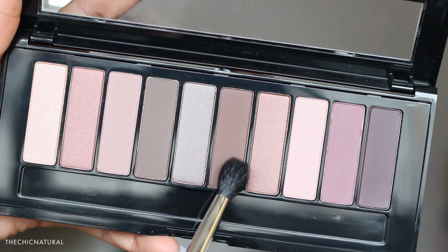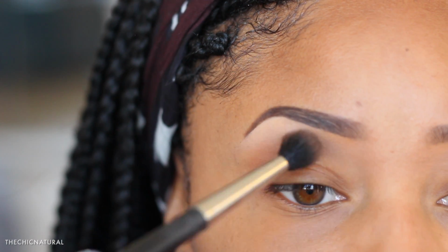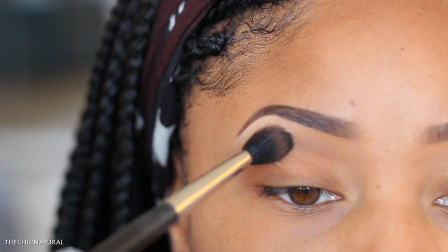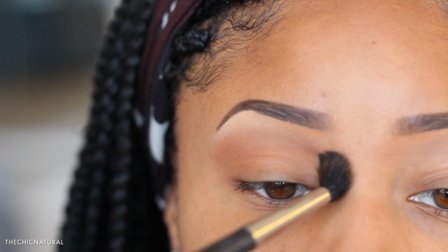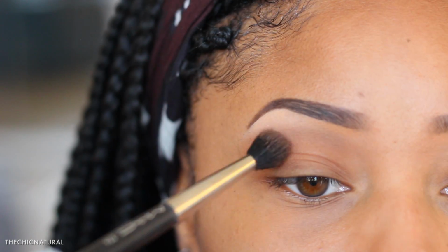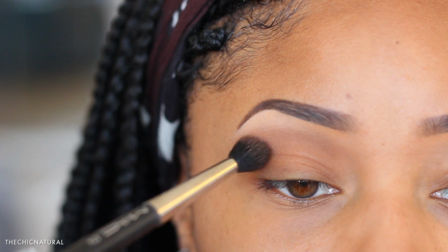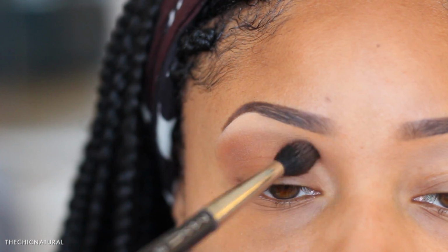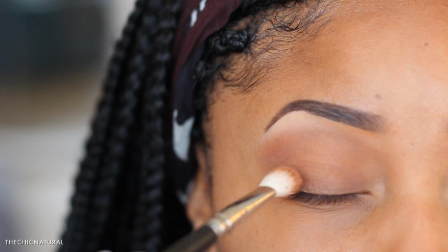So the first thing I'm using is this L'Oreal LA palette. I'm going to take this medium brown color here and with a fluffy crease brush, applying that color to my crease and then bringing it in toward the inner eye area. For makeup newbies, I definitely recommend starting out with an eyeshadow palette. It's a really good tool to be able to practice and play around with different looks. And for this look, I'm keeping it very simple, just using the brown to add some dimension and a subtle wash of color to my eye.